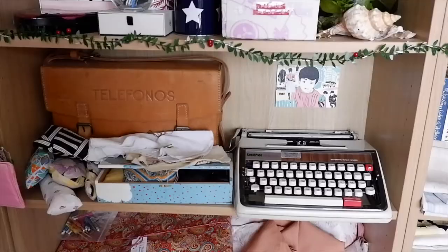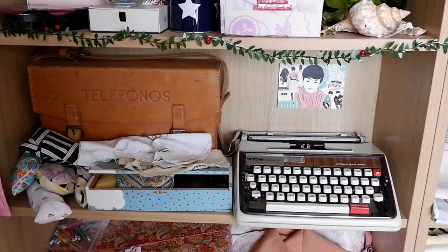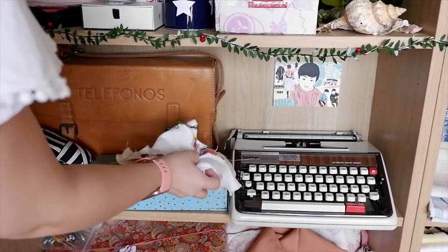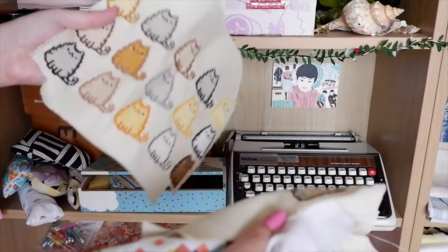This next shelf is home to my typewriter leather bag that my dad got me last year, which was an old bag where the man who worked for the phone companies in Spain would have all their tools and stuff in these bags. So I have one of these. This whole mess is some more unfinished cross-stitching projects that I'm slowly working on. This little kitten handbag, which will eventually be finished.